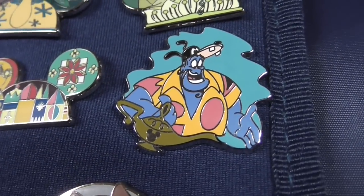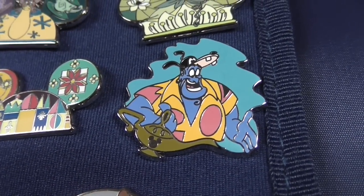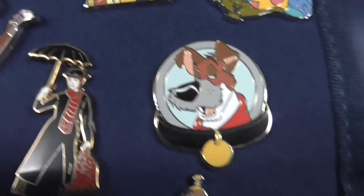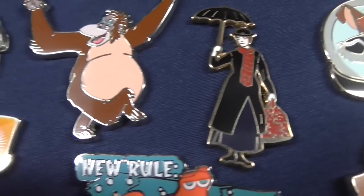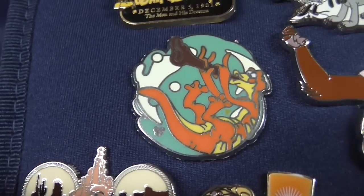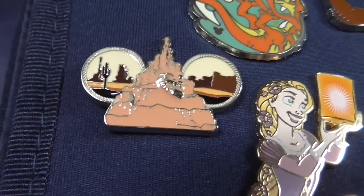Here's another mystery pin here that I think I got on my last day. It's the genie with his Hawaiian shirt and goofy hat. Finally got an Oliver and Company pin this trip. Mary Poppins, King Louie, Newt play the flute. It's Big Thunder Mountain Railroad.